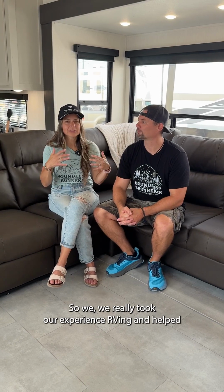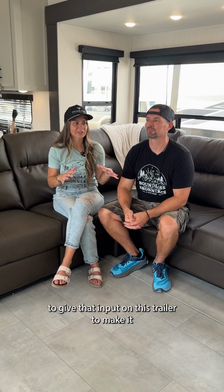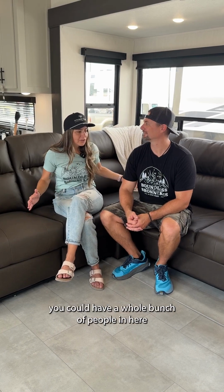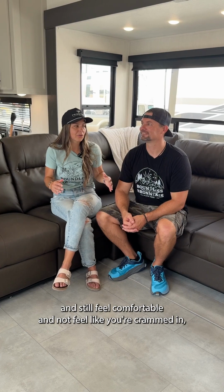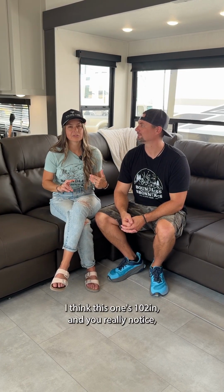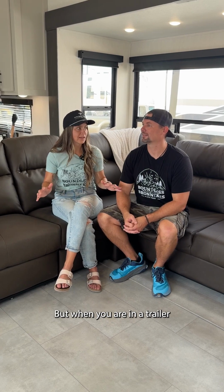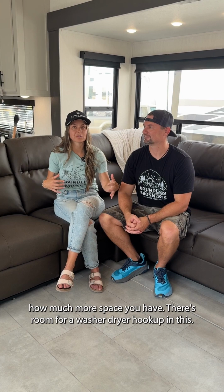So we really took our experience RVing and gave that input on this trailer to make it feel so much more usable, so much more comfortable. I mean, this couch itself, you could have a whole bunch of people in here and still feel comfortable and not feel crammed in, where a lot of times it feels like that. This is a wide body. I think this one's 102 inches, and a couple inches doesn't seem like very much, but when you are in a trailer and those few inches run along the whole length of it, you really notice how much more space you have.